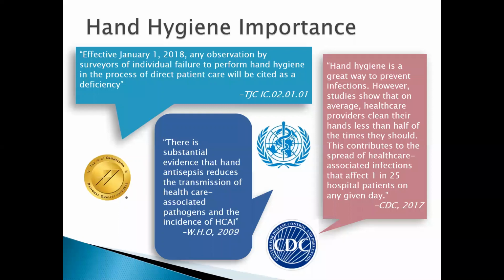So in 1975 and 1985, the CDC issued formal recommendations saying when hands should be washed. And in 1995, APIC guidelines included very detailed discussions of how alcohol-based hand sanitizer was more effective than hand washing in sinks in some cases. And now in more current times, as of May 2017, studies show that on average, healthcare providers clean their hands less than half of the times they should. So are you thinking about your own hospital's hand hygiene rates right now? How do you compare? This contributes to the spread of healthcare-associated infections that affect 1 in 25 hospital patients on any given day.